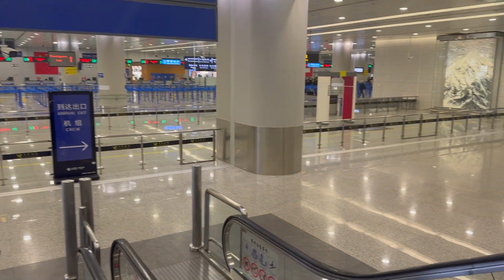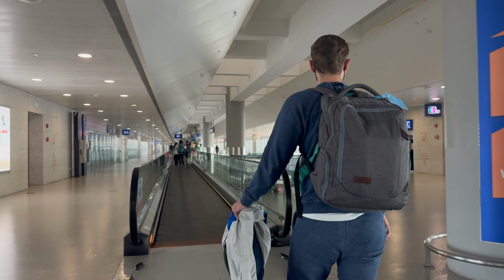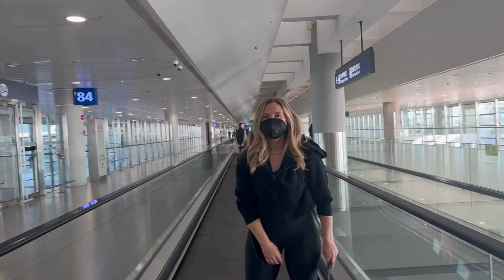In order to visit China this way, you'll need to be coming from one country and leaving to another. That means it can't be a round-trip journey. For example, we came from Switzerland and will be leaving in 3 days to go to Hong Kong. Make sure you have your departure flight information ready to show the immigration officer.